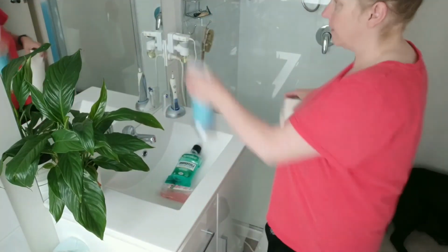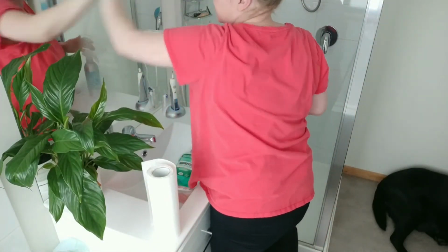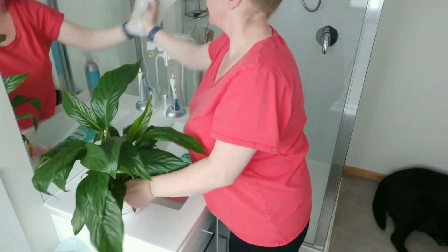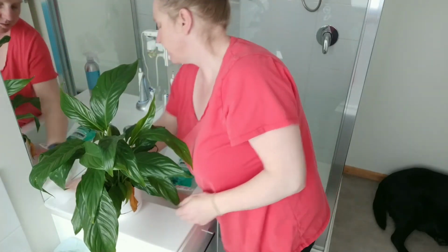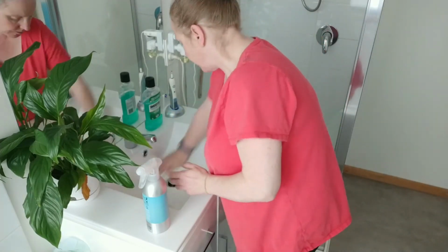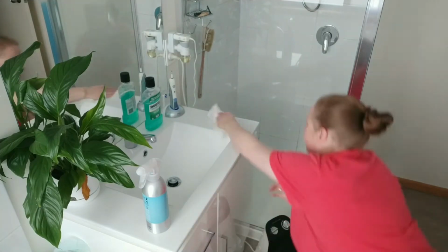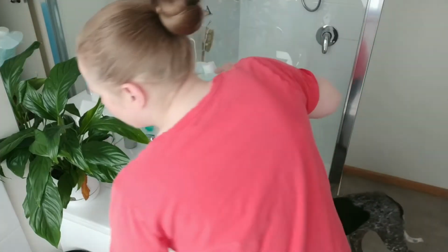So I'm in the bathroom, and that is the methyl water. I think in the northern hemisphere you use rubbing alcohol and water. Methylated spirits is basically the same thing. So I'm using that and wiping down the vanity. I wipe down the front of the vanity all the time because it gets toothpaste and who knows what else. And I'm going to empty the bin, and then I'm going to move on to the laundry.